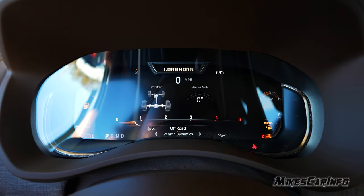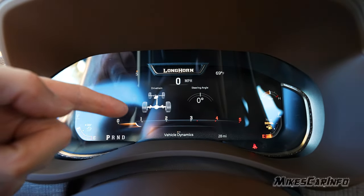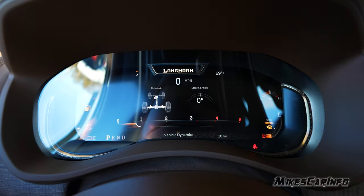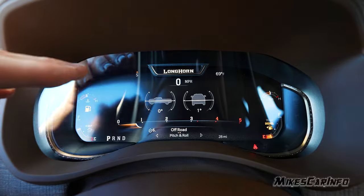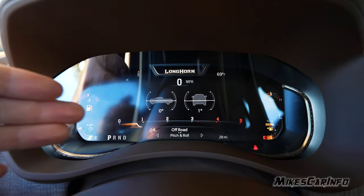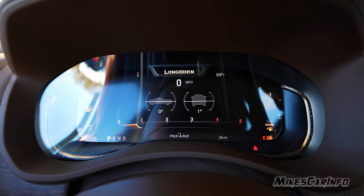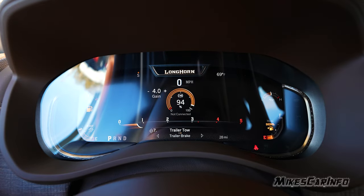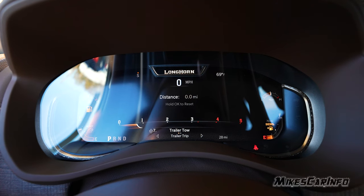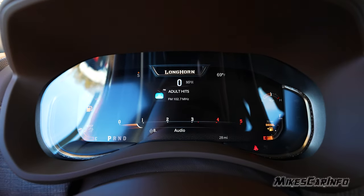Scrolling down, number 6, part of the menu system, we have our off-road information here. Right now it's the steering angle and then the articulation of the drivetrain. Right now it's just rear-wheel drive. If we go to the right, this is the pitch and roll. Right now we're on completely level ground, so it's not showing anything significant here. Scrolling down again, number 7, trailer tow information. And then your trailer brake gain control, the trailer trip, and the trailer brake. Scrolling down again will be number 8, just whatever your radio is doing.